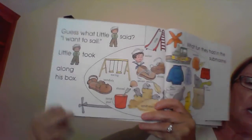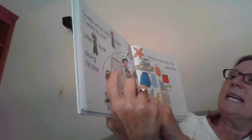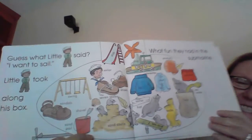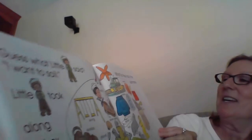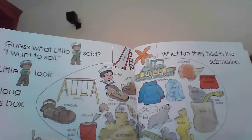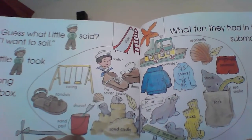Little S took along his box, and look at all the stuff that was in his box. Do you remember? Sandals, sand pail, swing, shovel, shirt, sweater, swimsuit, shells, shoes, sailor hat, seal, sandcastle. You see all those things? Sack. Shark was in there too.